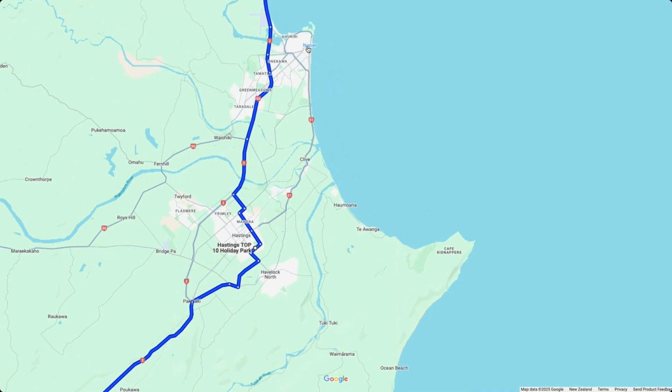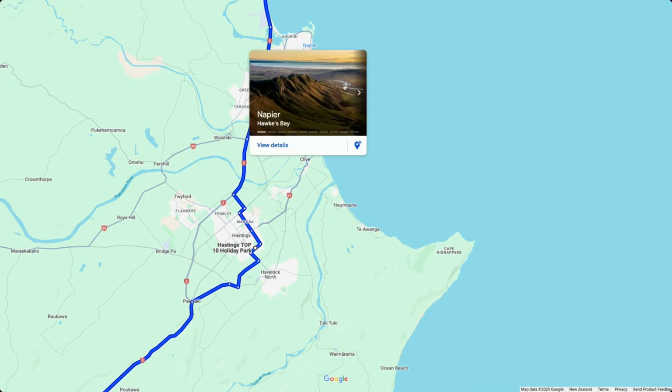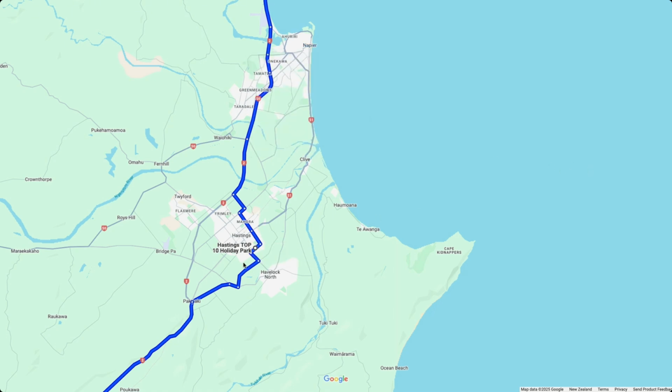You could either stay in Napier, which is also an Art Deco city. It's famous for Art Deco, so that's something you could consider, or in Hastings or Havelock North.